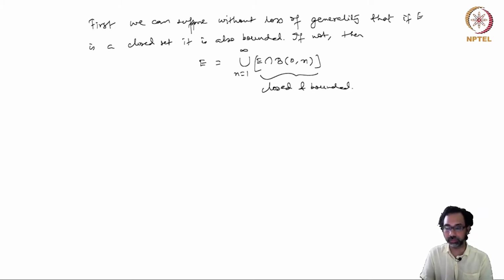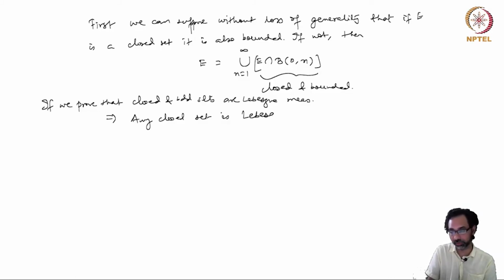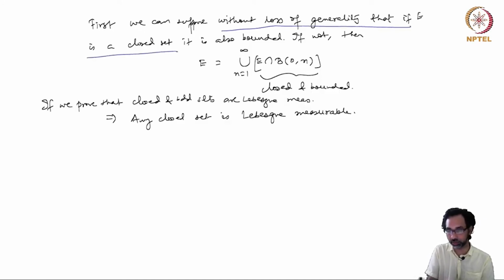And so if we prove that closed and bounded sets are Lebesgue measurable, then E will be a countable union of closed and bounded sets, each of which is Lebesgue measurable. So therefore, this will imply that any closed set is in fact Lebesgue measurable, because we can write it as a countable union of closed and bounded sets. So we can suppose without loss of generality that E is a closed set which is also bounded.